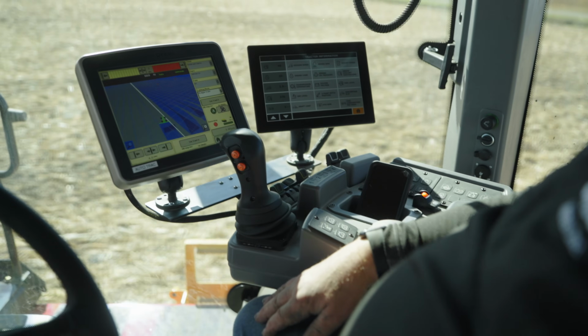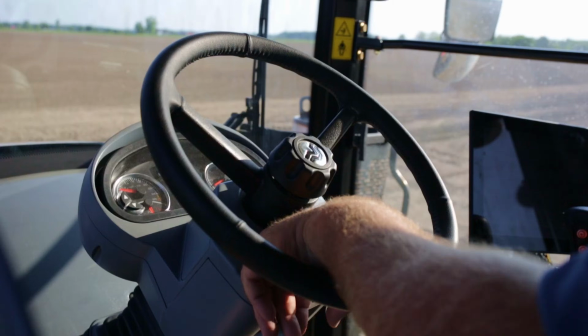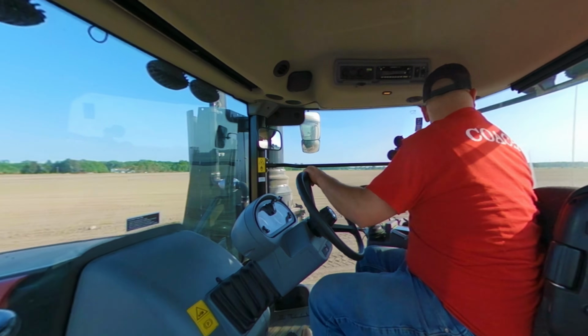So we try to keep the same person in something all the time as much as we can, but they'd rather sit in this all day long. Anybody can jump in it and run it. It's simple. The shifting is easy, the visibility is easy, and the gauges are easy.